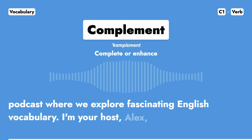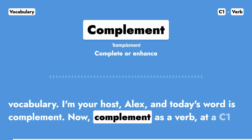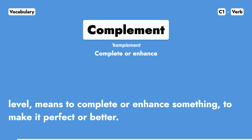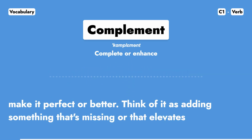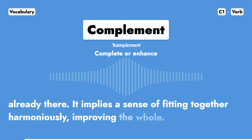I'm your host, Alex, and today's word is complement. Now, complement as a verb, at a C1 level, means to complete or enhance something, to make it perfect or better. Think of it as adding something that's missing or that elevates what's already there. It implies a sense of fitting together harmoniously, improving the whole.